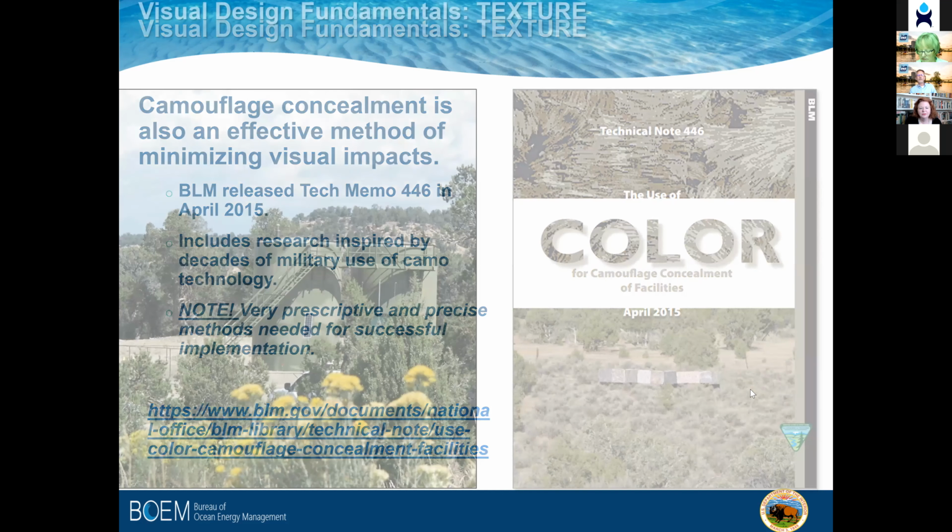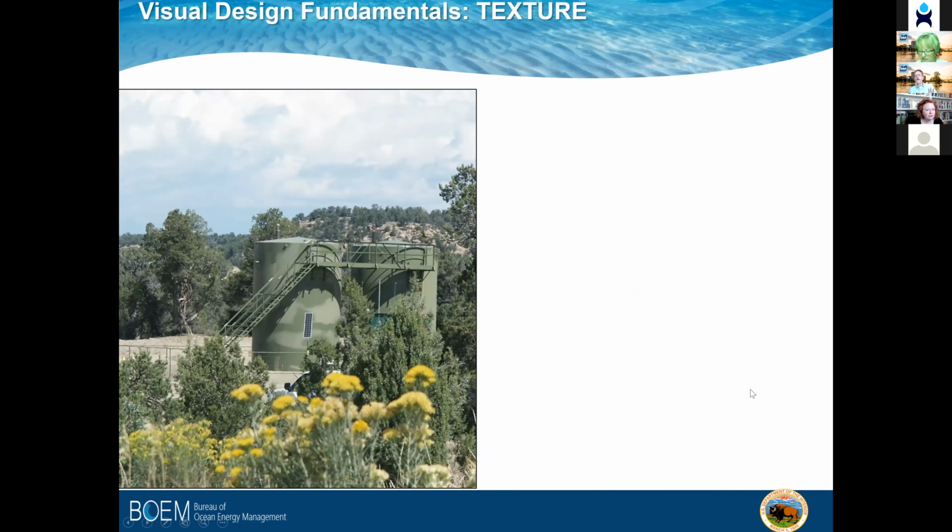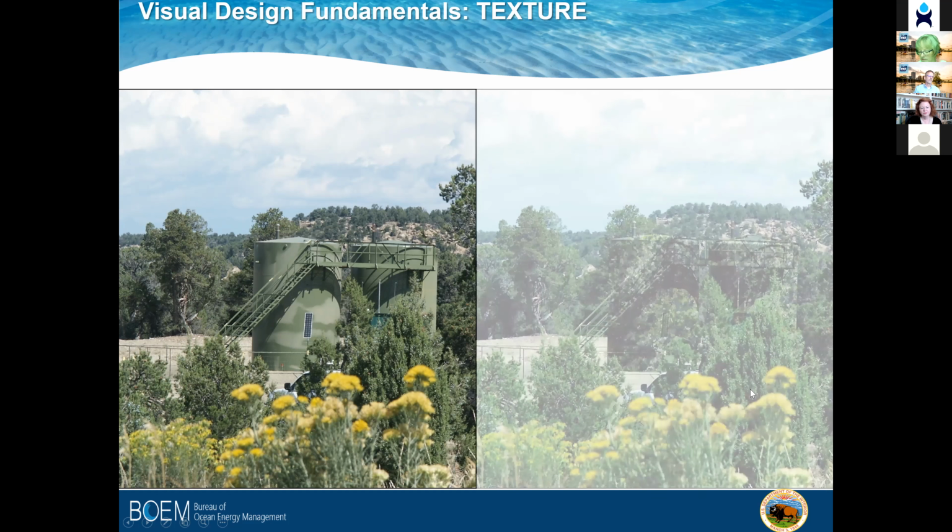Since this is putting faux texture on a smooth textured feature, its range is only effective between about a quarter mile, because anything closer looks really odd, and about three-quarters to a mile away, because since it's a smooth textured surface with a bunch of different colors on it, once you get about a mile away, it just fades to one color. So it's just not worth the investment.